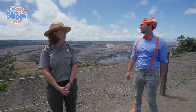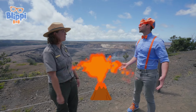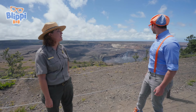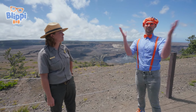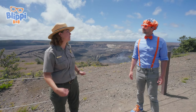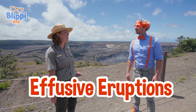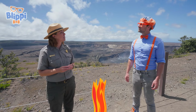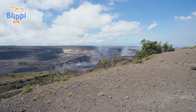Wow, cool. So does this volcano erupt a bunch of lava? It does. Actually, this volcano is erupting right now. Wait, right now? Why is it not just exploding in air? Well, the Hawaiian volcanoes don't usually have explosive eruptions. The Hawaiian volcanoes have what we call effusive eruptions. So the lava can bubble out and flow, and they also sometimes erupt out of rift zones in the side of the volcano. Oh, that makes sense.